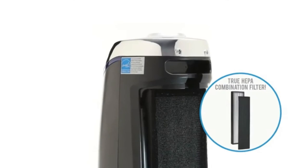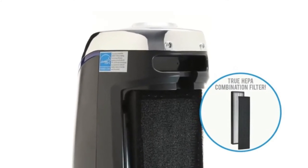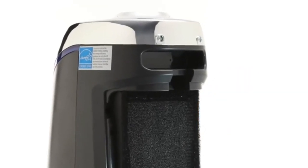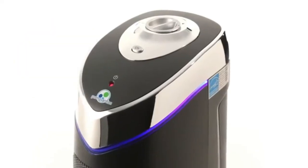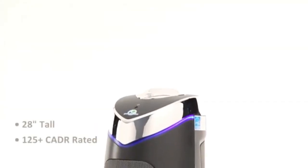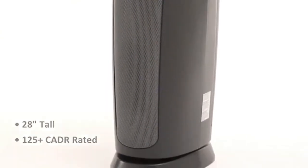A true HEPA combination filter captures up to 99.97% of airborne particles as small as 0.3 microns, including dust mites, debris, mold spores, pollen, and pet dander. A pre-filtered charcoal layer captures larger particles while reducing household odors, and the power of UVC light kills germs and bacteria. Standing at 28 inches tall and CADR rated 125+, it is perfect for small to large rooms.